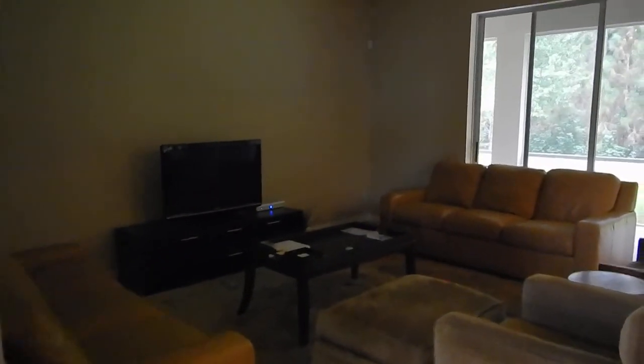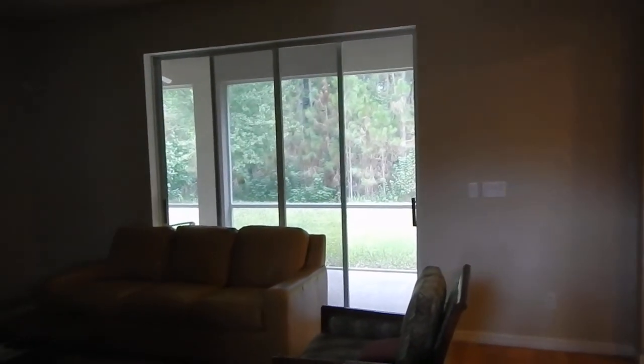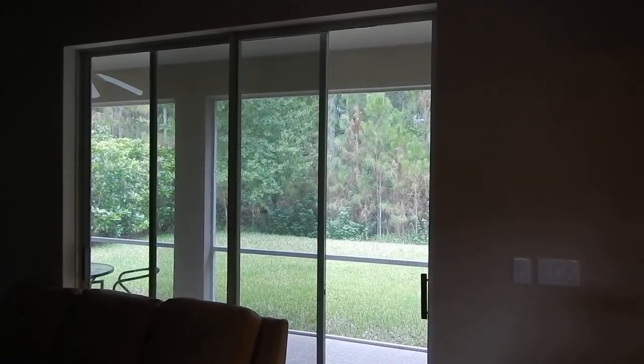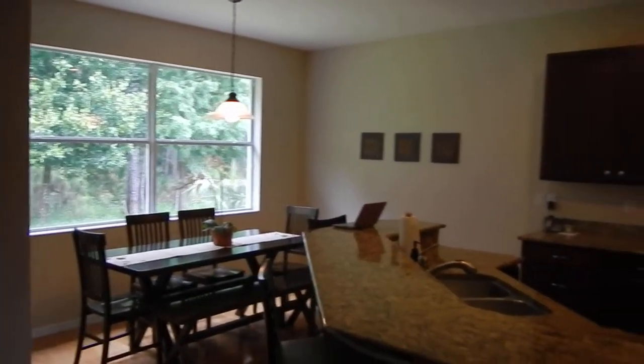Great room. It's a little dark in here. We're getting ready to have a little storm, so it typically would be brighter in here. And then it backs up to a little reserve, so it cuts out some of the sun. But it typically would be brighter in here.